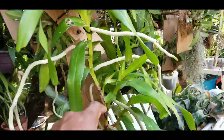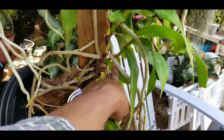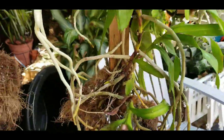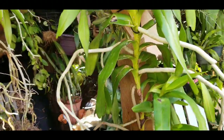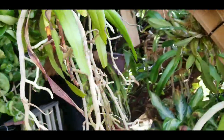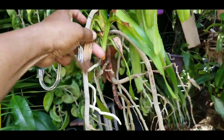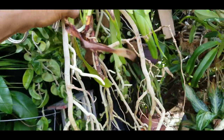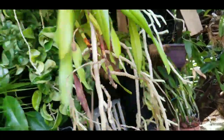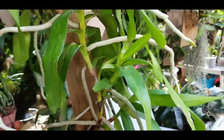Okay, this guy has, let me see how many keikis. 1, 2. This is a big keiki here. 3, 4. Not to mention how many I've taken off. And this guy has 2 new ones growing here. There's 1 there, and there's 1 tucked away there. That's 2. That's 3. Yeah. So she has 3 or more, and this has 4 more.